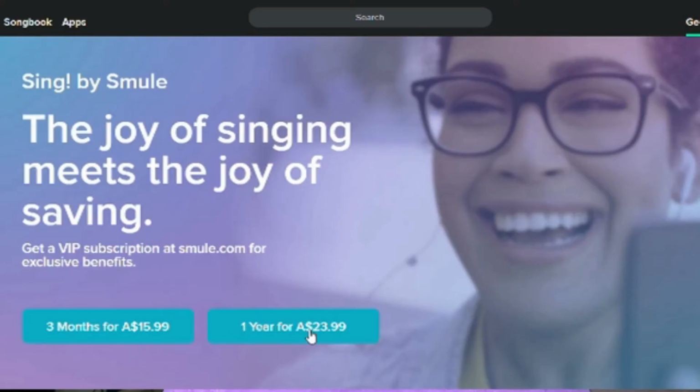But if you purchase for a whole year on the Smule website, you get the VIP pass for around 24 Australian dollars. $2 per month for the advantages that the VIP pass gives you. Seems pretty good. I don't know exactly how much it is for iPhones, but I know from other people that it's a little bit more expensive. I would probably say it's the double, maybe even more. Besides the costs, there's actually no con. But first, let's talk about the pros.